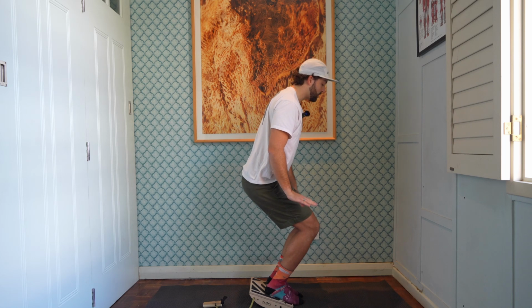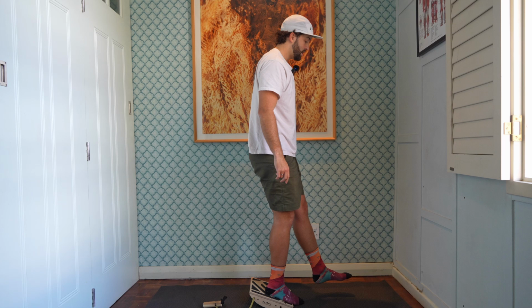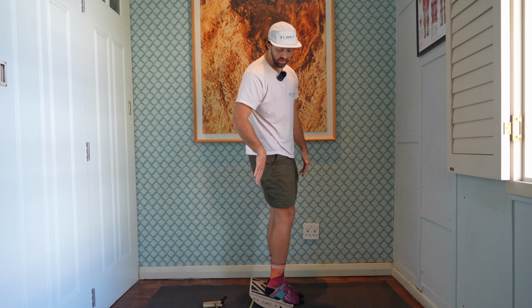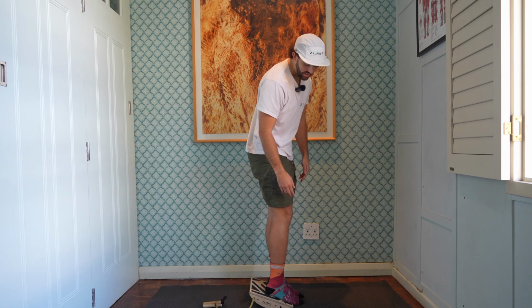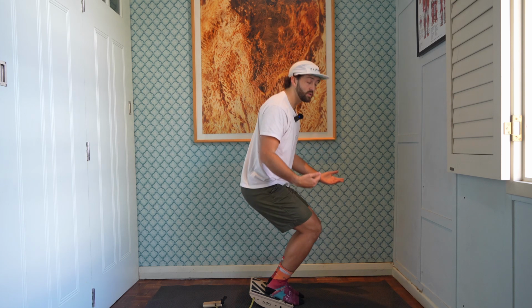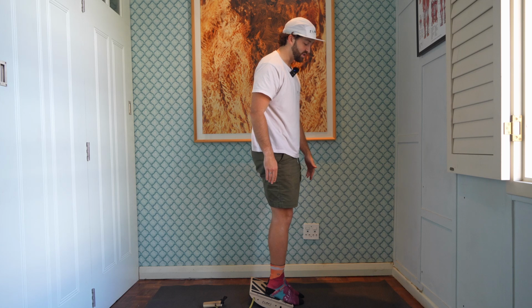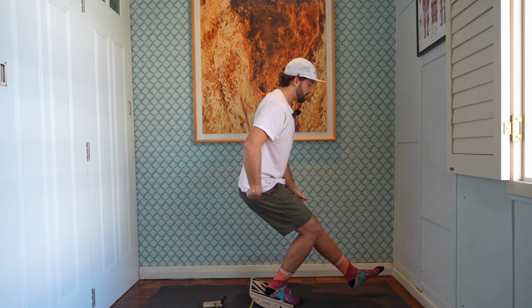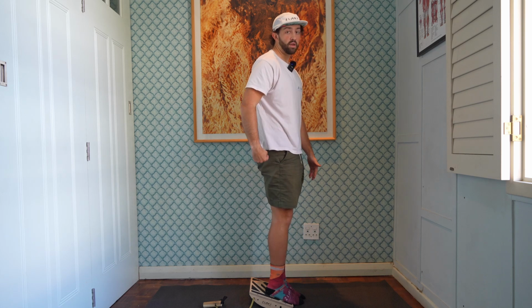Then both back on the board, up on 2 legs, and slowly down on one leg. The nice thing as well about being in this decline position is that you don't actually have to lower so much to get that loading of the patellar tendon. You can just lower to a nice 45-degree angle and come back up.